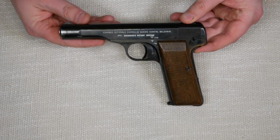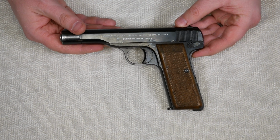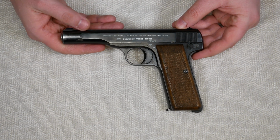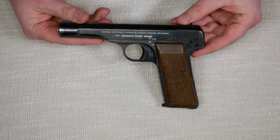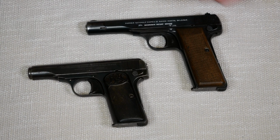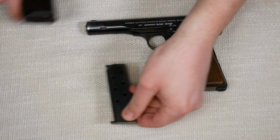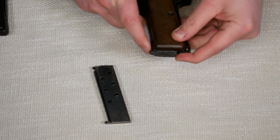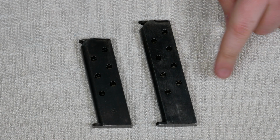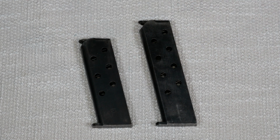It's like it wants to be a full-size military handgun, but it's not powerful enough for that. But it's too big to be a nice little compact 32 ACP pocket pistol or some sort of concealed carry type pistol. It's too big for that, so it's just kind of this weird in-between gun. So now comparing it directly to the 1910, I'll take the magazines out of these. This is definitely a short little magazine here on the 1910. Comparing the magazines, the 1922 magazine is quite a bit longer than the 1910. You do get the 2 extra rounds though.